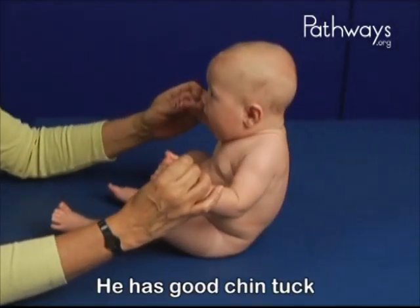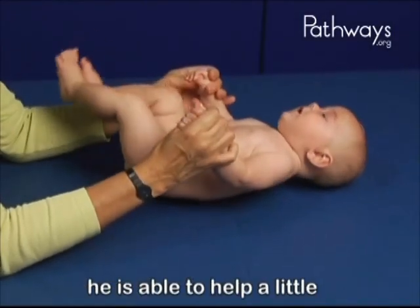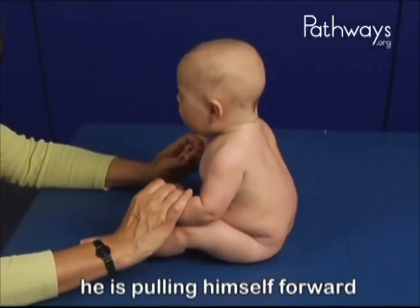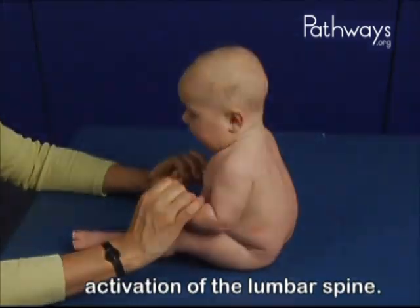He has good chin tuck of at least 45 degrees. Throughout the maneuver, he is able to help a little by pulling with his arms. By the end of the movement, he is pulling himself forward with his abdominals, and he doesn't have full activation of the lumbar spine.